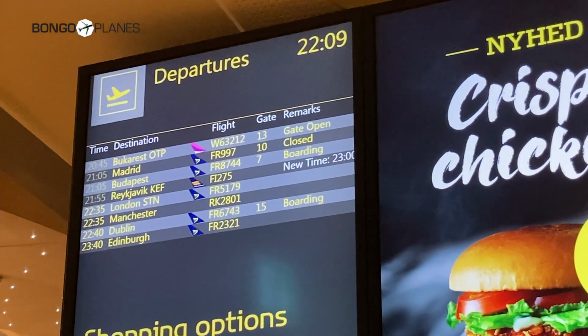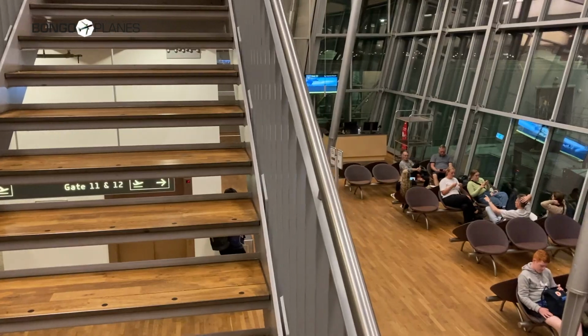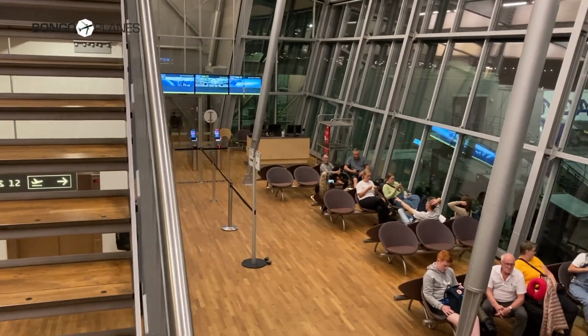So, looks like our aircraft has finally arrived. Unsurprising for Billund, they have not announced the gate yet, but luckily we can just look outside the windows and see where the aircraft is. Still, it would be nice if the airport would actually speed up the process. Yeah, I'm looking at the screen right now. Still not announced, although the aircraft is already at the gate. So what's the point?